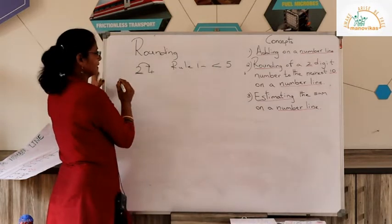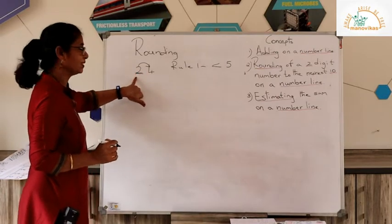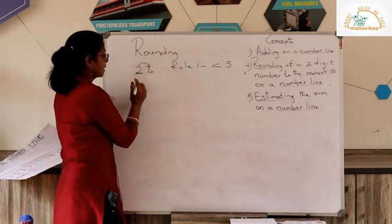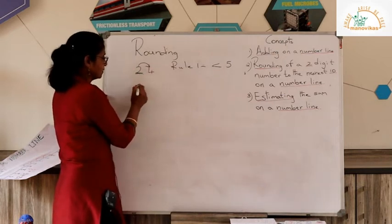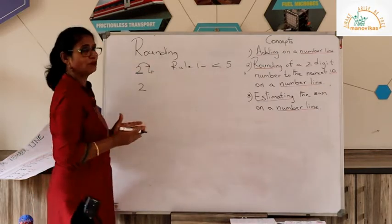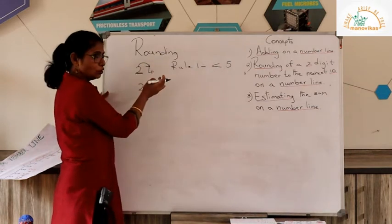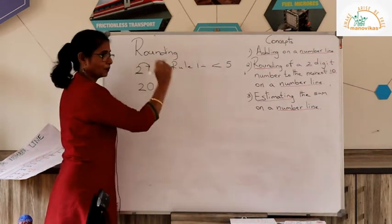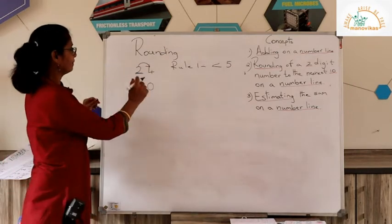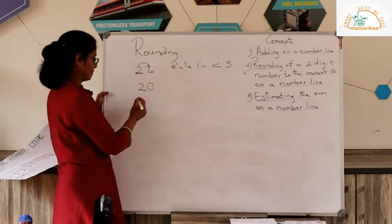Now we have 4 in the ones place and 2 in the tens place. So when we are rounding off, since 2 remains the same, it says I cannot move because number 4 is less than 5, and the number beyond 2 is a 0 because he's gone to sleep, he's taking rest. And so when we round off 24, we get 20. Let's take another example.